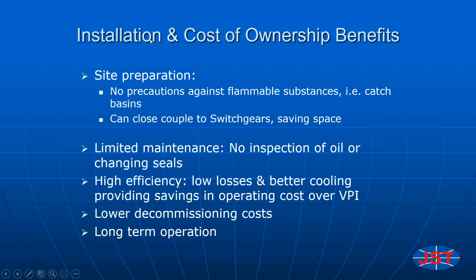Another important factor is the installation and cost of ownership, and this is specifically the advantage of dry type over liquid filled. When you look at the site preparation, there are no precautions against flammable substances. Even a lot of the oils they use now for liquid fills are not flammable, but they're still considered a contaminant. So from a construction perspective, you need to build in catch basins, and the room has to be a certain size and so forth.